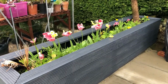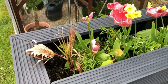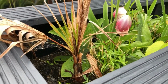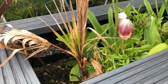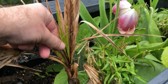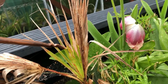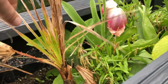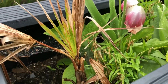So in this raised bed round by the patio, as regular viewers will know, I plant a new Washingtonia robusta every single year. I expect I'll do the same this year. Normally I'll have done it by now, but actually this one's still got some green left in it, and oh no. So the central spear has rotted, it's spear pulled. That one's still in there, but that's probably a goner.